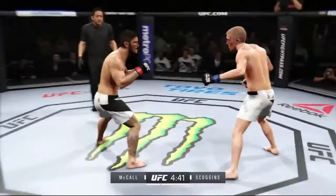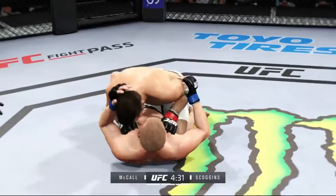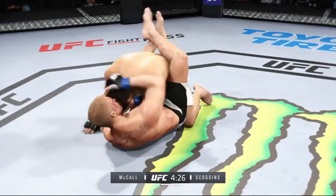McCall switches stance here. Good jab. Trying to get a single. Grab the leg, completes the takedown. Man, some nasty body shots. And you can see the bruising starting on the left side. He's looking to take the back.